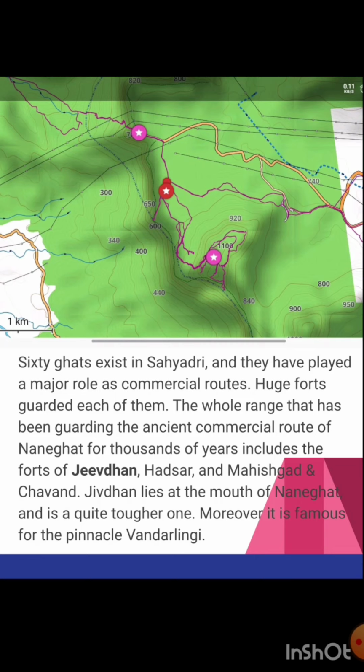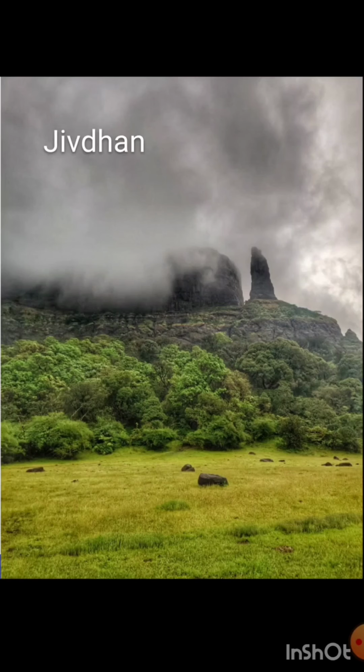Voila, and then finally we also have the last one in this range, which is Jivdhan. Six ghats exist in the Sahyadri, and they have played a major role as commercial routes. Huge forts guarded each of them. The whole range that has been guarding the ancient commercial route of Nanaghat for thousands of years includes the forts of Jivdhan, Hatsar, Manmad, Shivneri and Chavand. Jivdhan lies at the mouth of the Nanaghat and is quite a tougher one. Moreover, it's famous for the pinnacle of Vanar Linga.